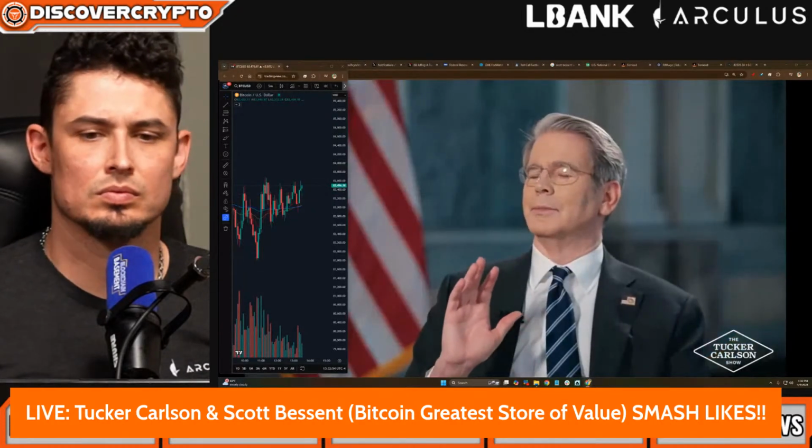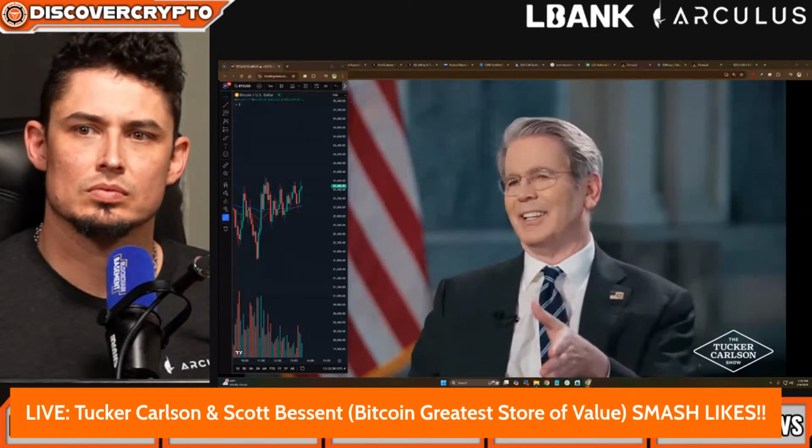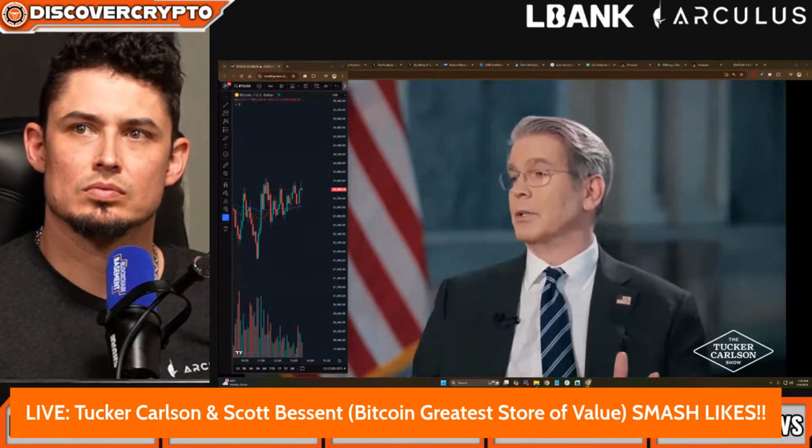Look, the market goes up and down. Warren Buffett has a saying: in the short run, the market's a voting machine. In the long run, it's a weighing machine. And in the long run, it's going to weigh, do we have good policies?